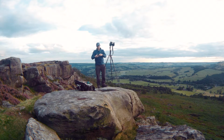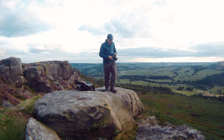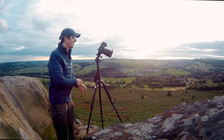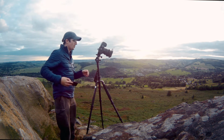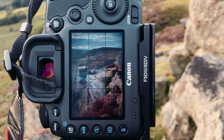So let's see what I can do. I think I'll take the camera off the tripod and have a little wander. That works quite nicely down here, if you can still see me. I've moved a little bit further down from where I was before, and this just accentuates the foreground. So I'll show you what I'm looking at. Here it is on the camera.